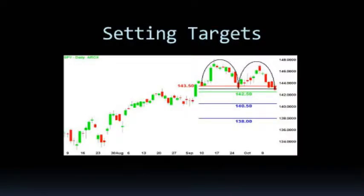Target 2 is determined as being equal to the height of the pattern. The height of the pattern is $5. Target 2 is $5 beneath the support level of 143. So 143 minus 5 gives us 138. That's the second target. Okay? So again, entry in green, stop in red, targets in blue.